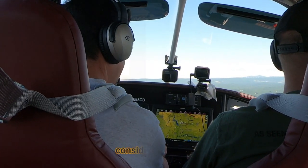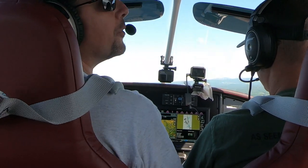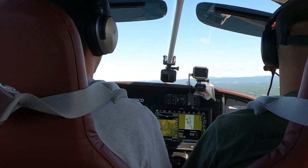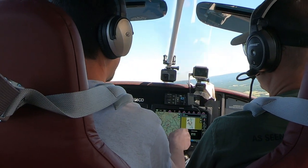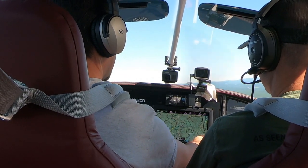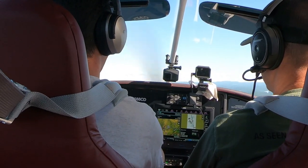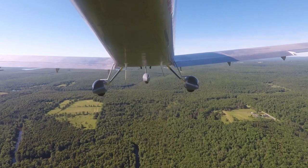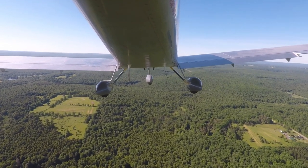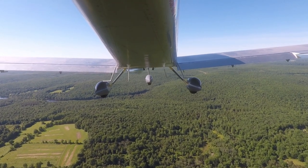Wow, that's a tight base, that guy's. Very tight. Holy God. So what do we got here? Let's see. Feet of runway. That's plenty for you, right? Oh, yeah. Cherry Ridge traffic, Skyhawk 29047, turning final for 36, Cherry Ridge. Now we gotta slow this girl down.